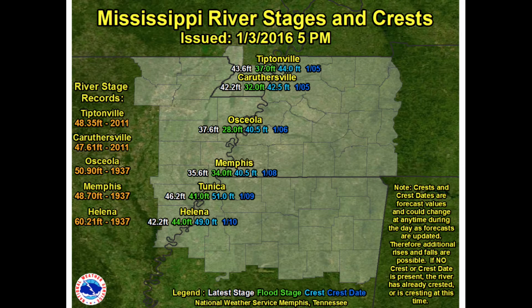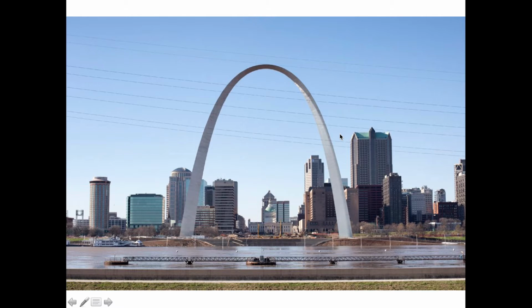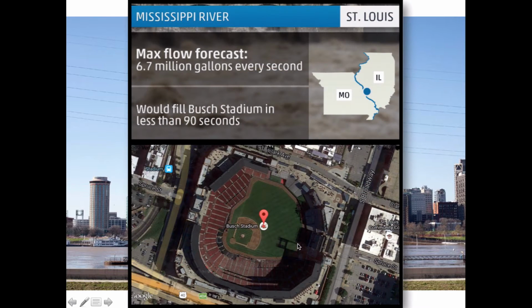To put this all in perspective, here are 2 images from the MODIS satellite, showing what the river looked like on December 19th compared to January 1st. The dark regions in the right image indicate where the river is swollen or is overrunning its levees. This picture was taken from Illinois looking at the arch in St. Louis. Notice how the steps are partially covered. Chris Warren from the Weather Channel put this flooding in pretty simple terms. Every 90 seconds, enough water passes in front of the arch to fill Busch Stadium. That's 6.7 million gallons per second.